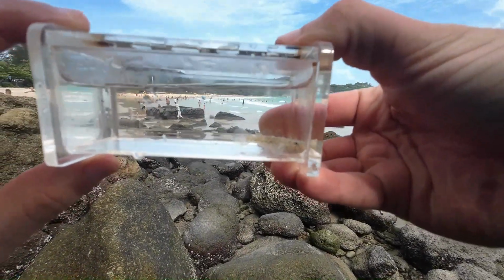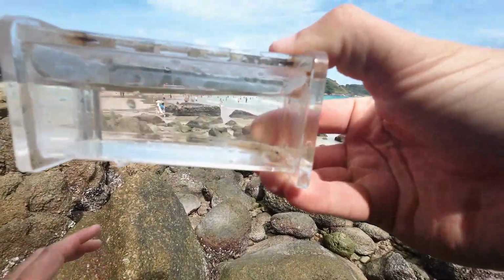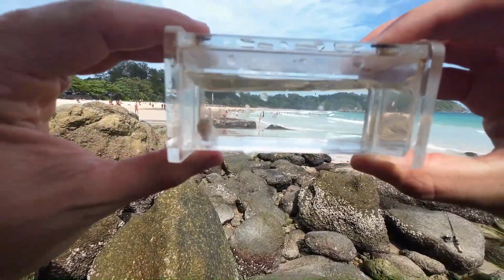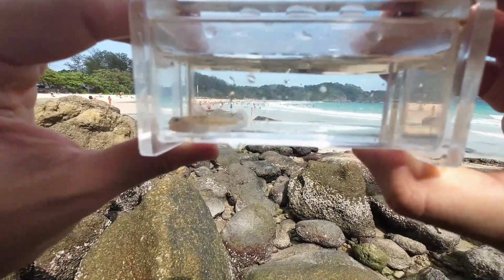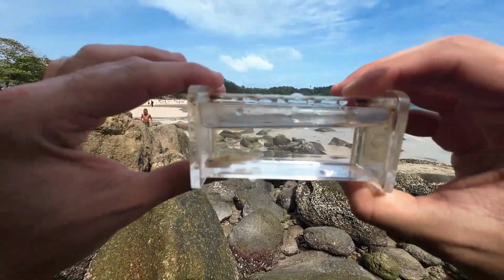Alright, so there it is. There's our first fish from the tide pool. Now identifying these guys is going to be near impossible, but I'll give it a shot at some point. Certainly a goby of some sort. It is tiny though. There were some bigger fish in there, so I'll see if we can catch some other ones. Hopefully I can ID this. Whatever it is, it's going to be a new species if I can. So let's get him back and let's keep fishing.